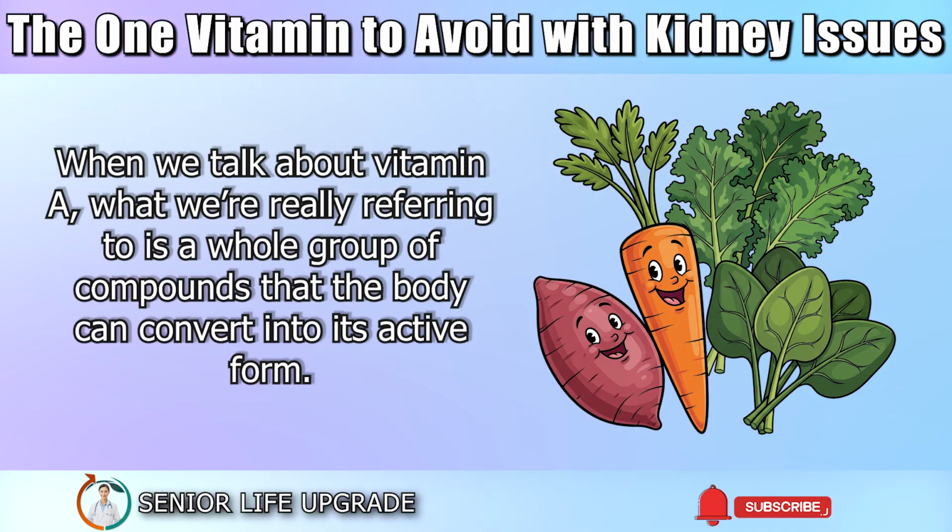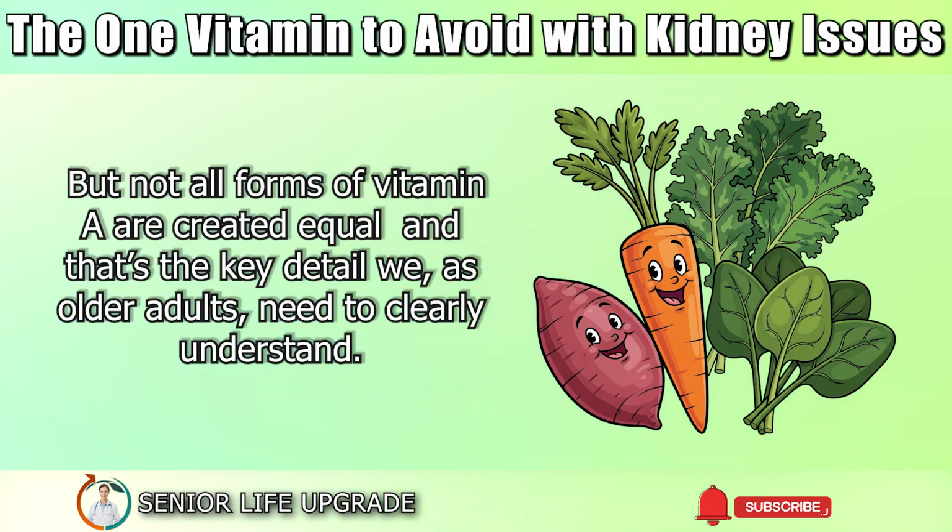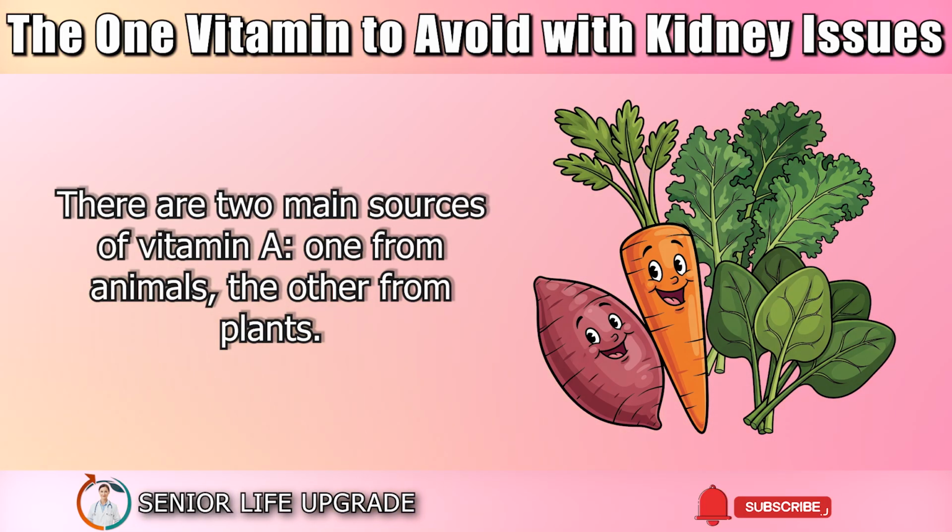When we talk about vitamin A, what we're really referring to is a whole group of compounds that the body can convert into its active form. But not all forms of vitamin A are created equal. And that's the key detail we, as older adults, need to clearly understand. There are two main sources of vitamin A, one from animals, the other from plants.